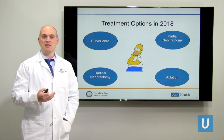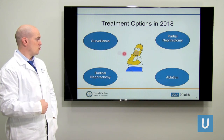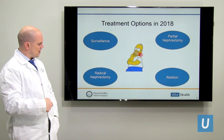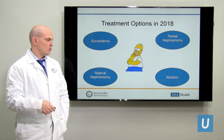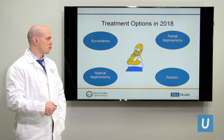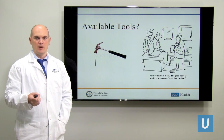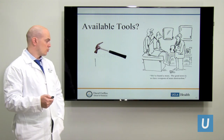So treatment options for 2018 and soon to be 2019: you find a small tumor like this, well, what to do? Could you maybe watch it and not do anything? Could you do a partial nephrectomy, shave off the tumor from the normal kidney? Can you do a radical nephrectomy, remove the entire kidney, or a procedure which I do with our radiologist, stick a needle into the tumor and freeze it to locally destroy it? The problem is when you go into a surgeon's office, if all you have is a hammer, everything looks like a nail. And the majority of these patients do get aggressive treatment for their kidney tumor.